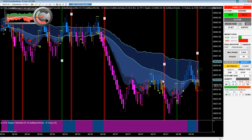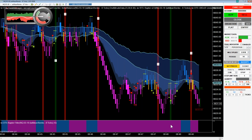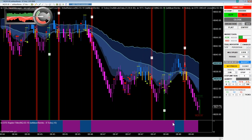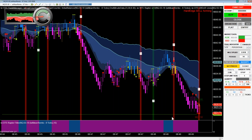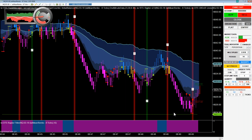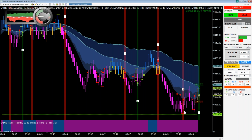So now we have actually a double pullback. And I think I'm going to give this market a wide berth on the entry. Wow. How's that for a second push entry here on the number three signal? Is that just crazy or what? Right back toward the low of the day and produces yet another number three signal. Coming back with a counter trend signal now.